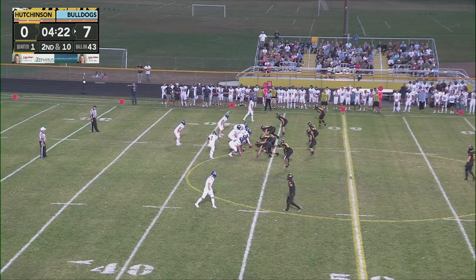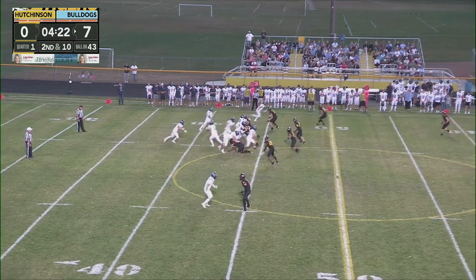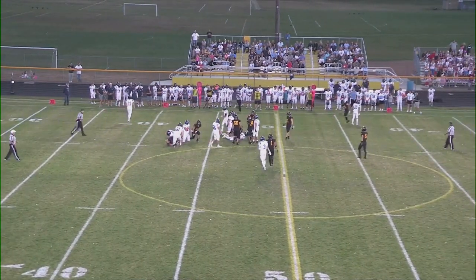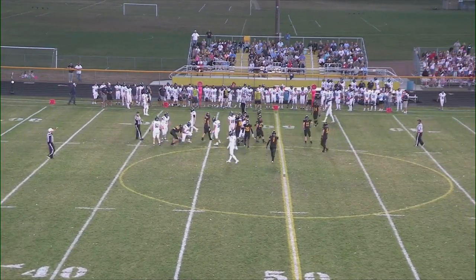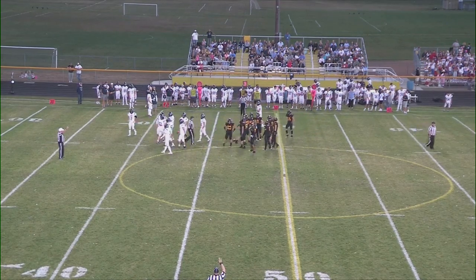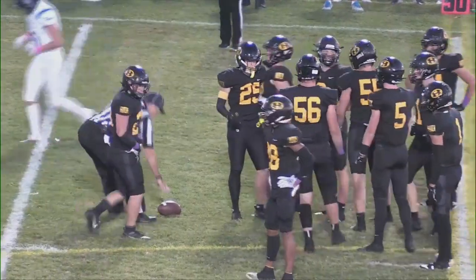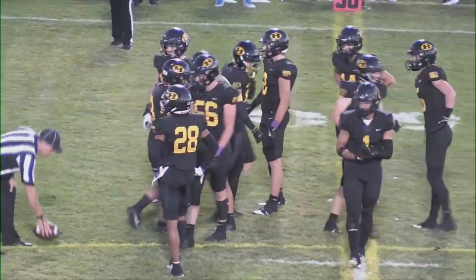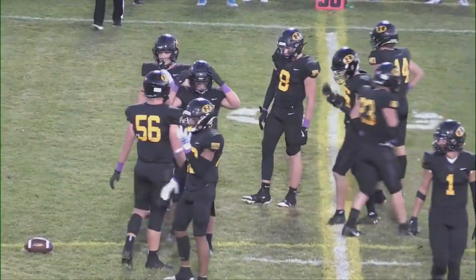Kowalski under center. Deluge motions across, and a straight give to Kujawa. He's tripped up as he crosses the 45, and a pretty generous ball spotting here for Becker. Kujawa looked like he landed at about the 46. They're going to put this out near the 47-yard line. Tiger fans, let's hear you.